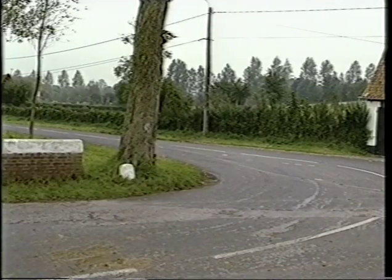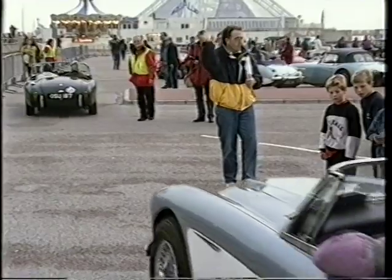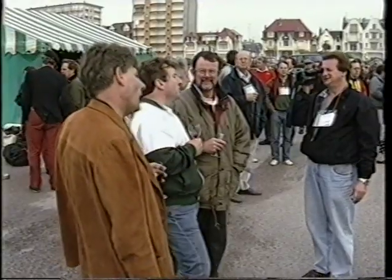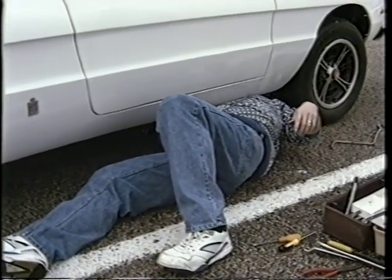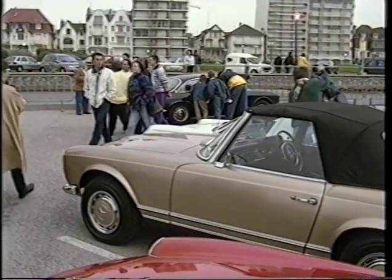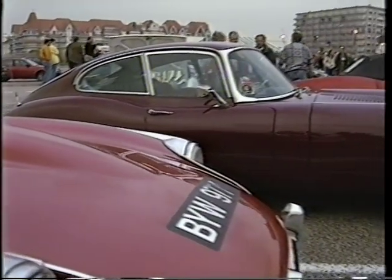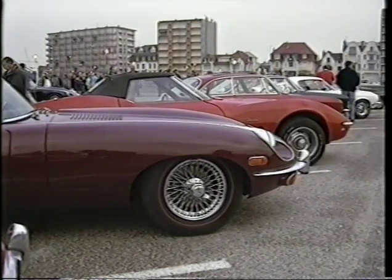Then it was on to the first overnight stop at Le Touquet. At Le Touquet, there was a chance to sample a glass or three of wine and to try to ascertain why the brakes don't work. Also, we had the opportunity to hear Canon Lionel Webber's thoughts on the run so far.